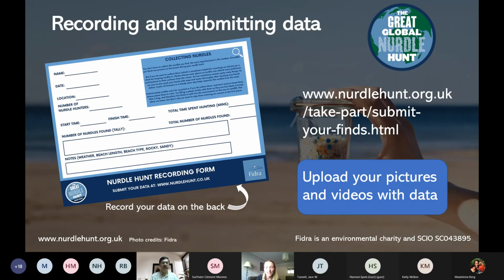Another handy thing about our ID chart is that it just reminds you of everything you have to record, so you don't even have to remember anything of what I've said. All you have to do is remember to print one off before you hunt. And please remember to submit your data to us by going to our website. And again, even if you don't find any nurdles, please consider submitting your data anyway. It's really useful to know where we aren't finding nurdles.